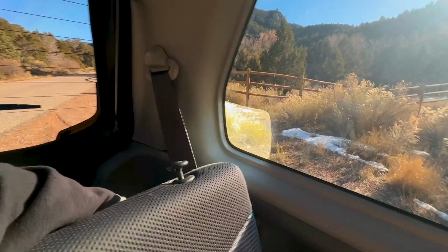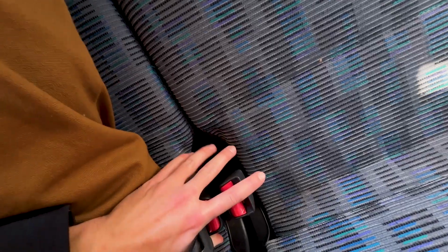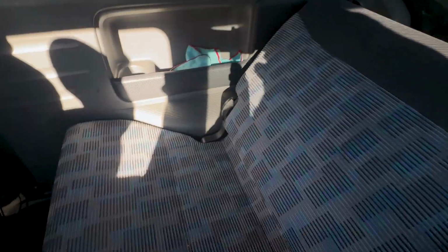And one more thing to know, these do have 3-point seat belts, and they attach right here in the middle. And so your backseat passengers can be nice and buckled in. I mean, I'd say it's comfortable. This works just fine for me. And if I had another person, I'm sure it'd be fine as well, because I don't take up a ton of room.